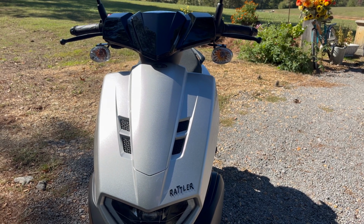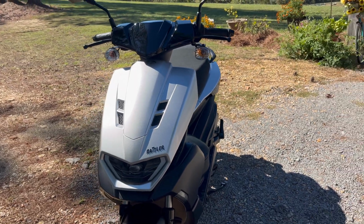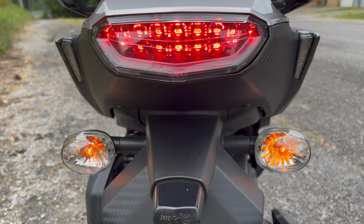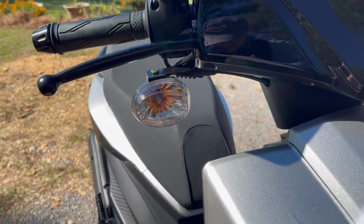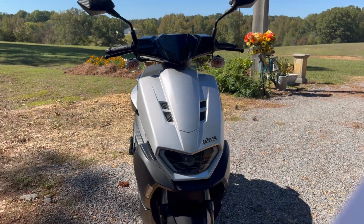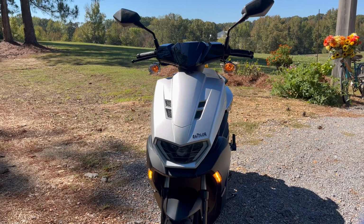Because some of those old bikes don't even have turn signals. This bike does. They are super bright, and there's even a hazard feature that'll light them all up. Makes it even better. And some have asked if I'm going to shave off these factory turn signals since I have those lower ones hooked up. No, I'm going to leave them. I think this is so much visibility.